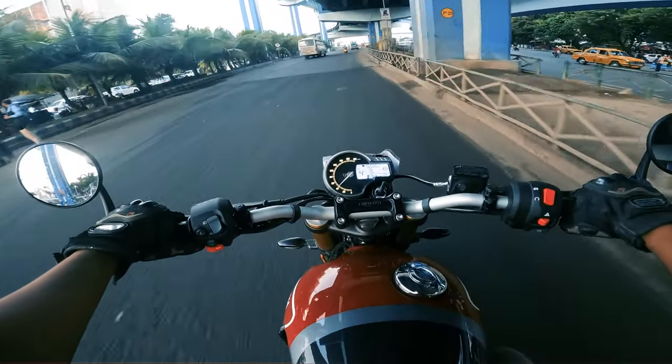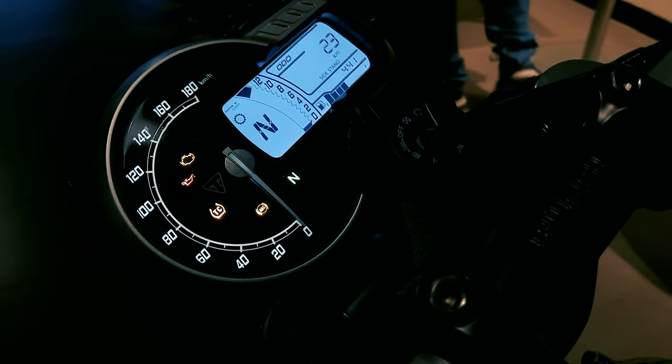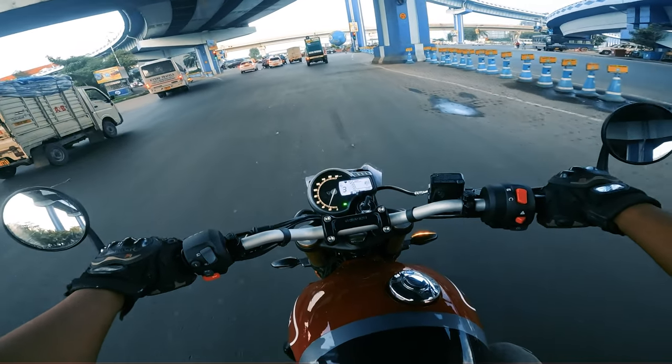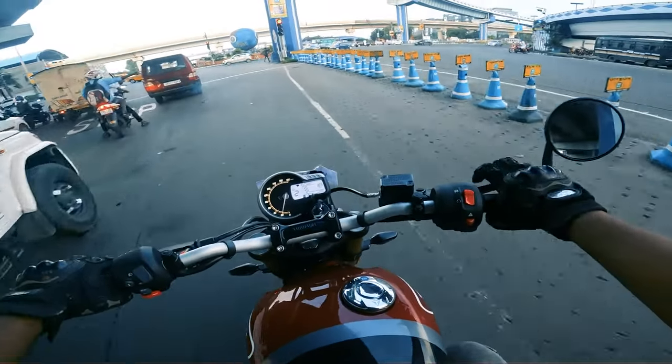The instrument console looks neat with its large analog speedometer and small LCD screen which has all necessary information including access to the switchable traction control system. But there's no Bluetooth connectivity or turn-by-turn navigation. There's a useful USB charging socket and readability of the rev counter could have been better.